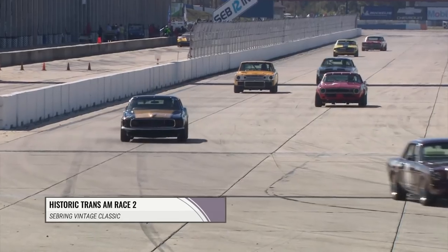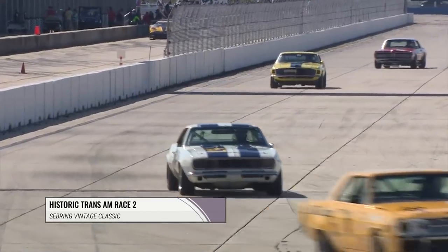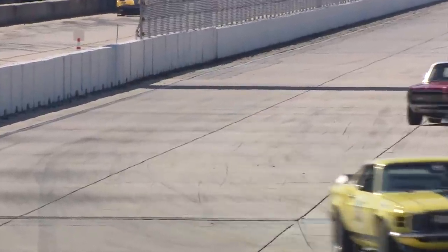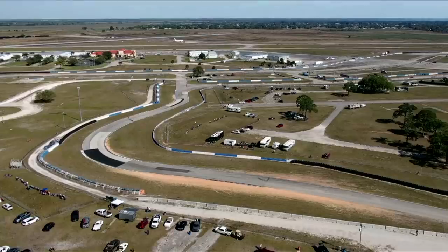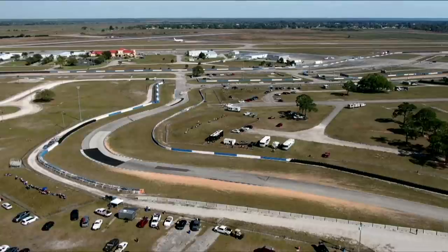Now, the cars we've got on track right now are late 60s, early 70s, and we've got a combination of many of the great vintage classics from Trans Am, and a man who's been watching them very closely for the last 3 days, including one race yesterday, is Scott Conway. And Scott, first and foremost, as they get out on track, I know you're going to introduce them, but I'd like to know what happened yesterday, but take it away of what we've got out here.